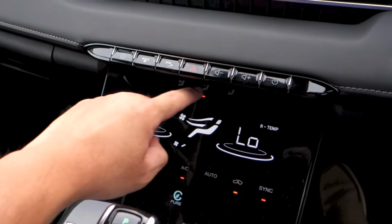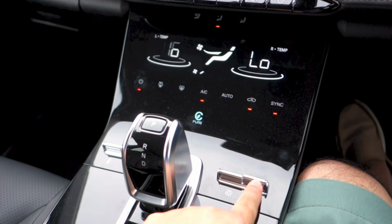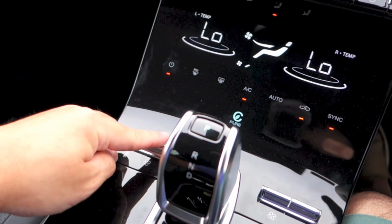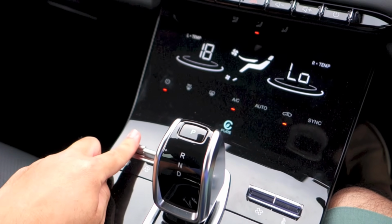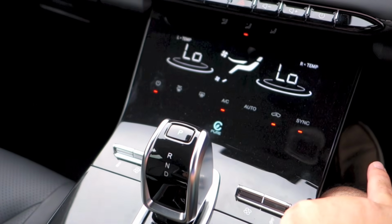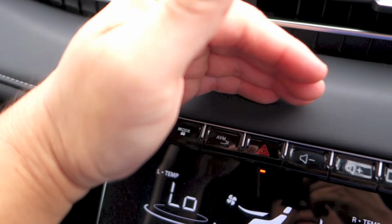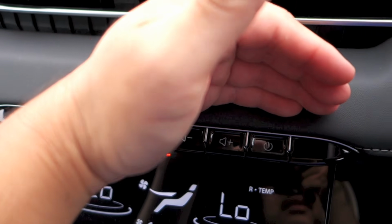Different modes. Driver side temperature. Fan speed. You can control the fan speed from right here as well. Passenger side temperature. Right here, you have your home, different mode button, camera button, volume buttons, and power button for the head unit.